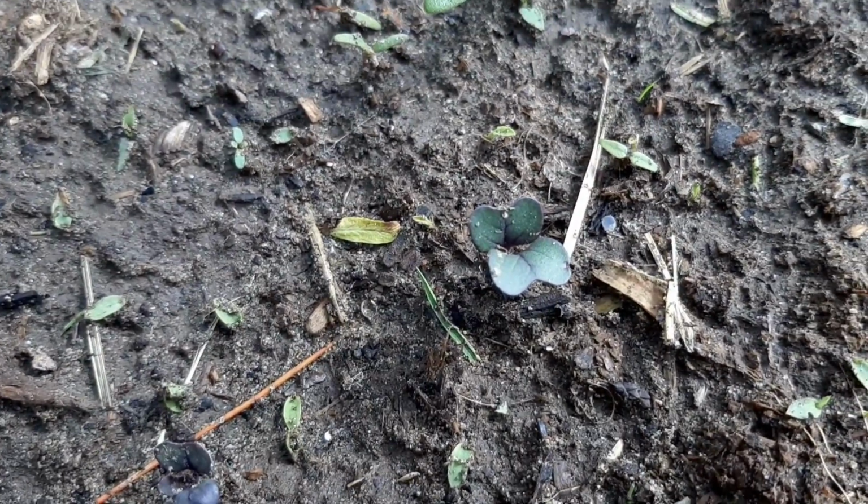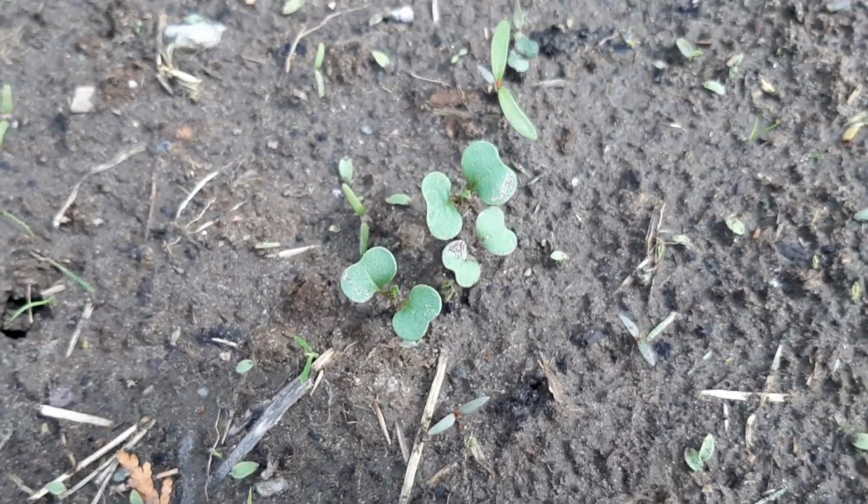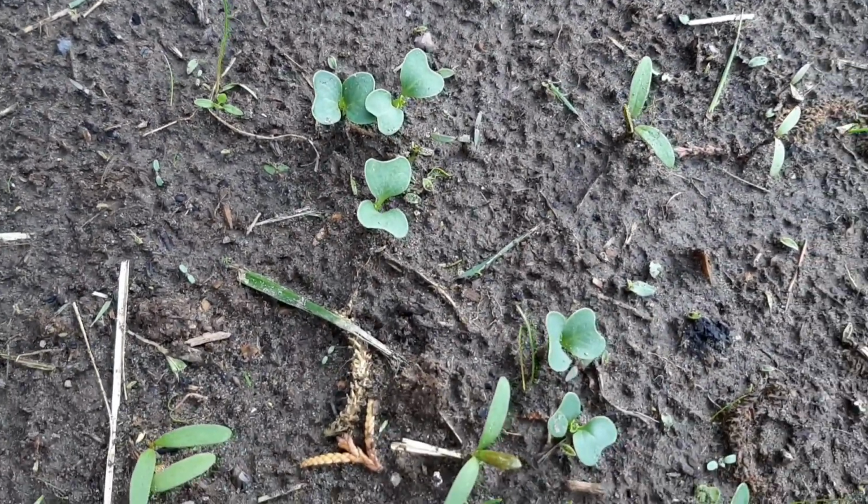And in the next bed over here, I have a variety of kale. You can see those tiny little purple guys there. That's some purple kale. And next to it I have that variety of kale that has the pink and purple kind of veins. And then behind that I have some regular green frilly kale. It's tiny little sprouts right now.